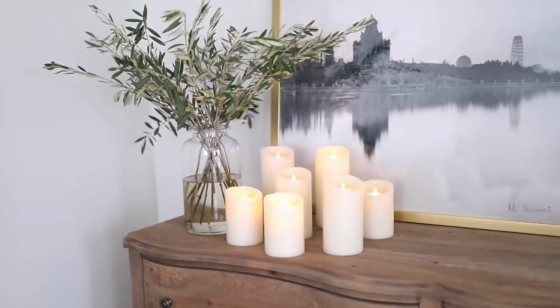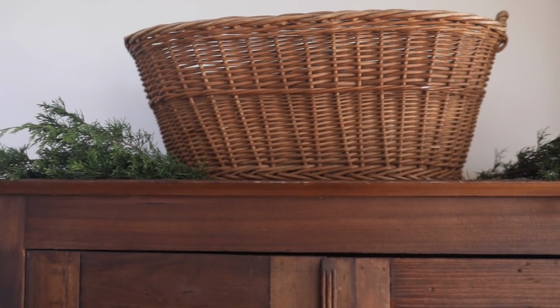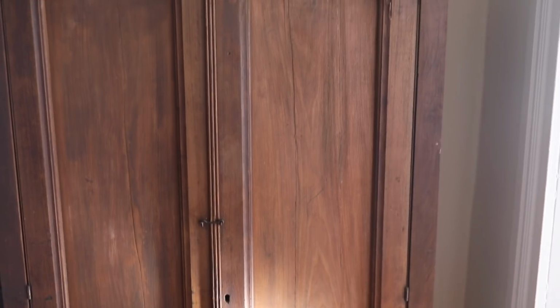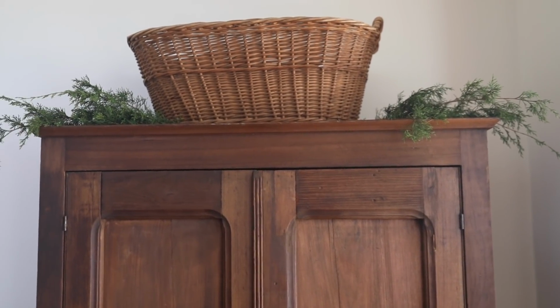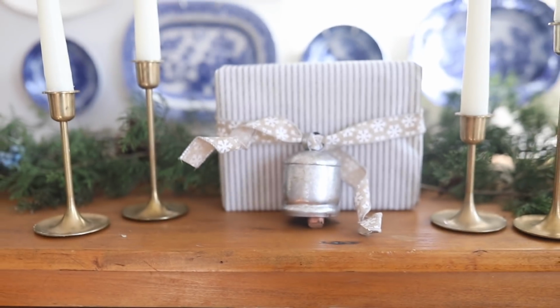If you follow along with the Farmhouse on Boone channel, you know that we moved into our 1890s farmhouse in February. We bought it in January. I think we finally moved in February. So we are settled in, but we are not totally renovated and ready for a Christmas tour. Our kitchen is still completely under construction and we don't have a kitchen sink. So I almost thought about not even doing this tour this year.